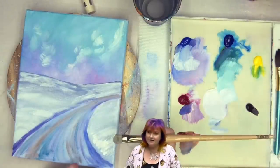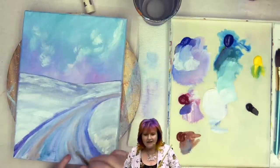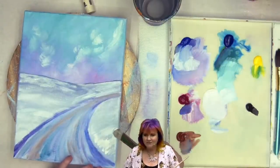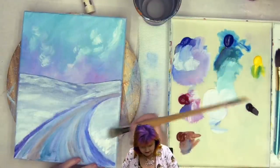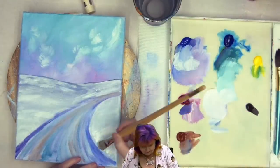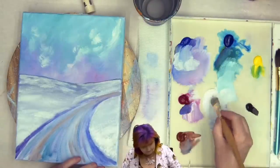That's a challenging technique if you're really new to painting, so it's a good technique to practice. And if you ever do anything in painting and it seems hard, practice that small thing. Practice that technique, because you can do it. You just might need a little practice.